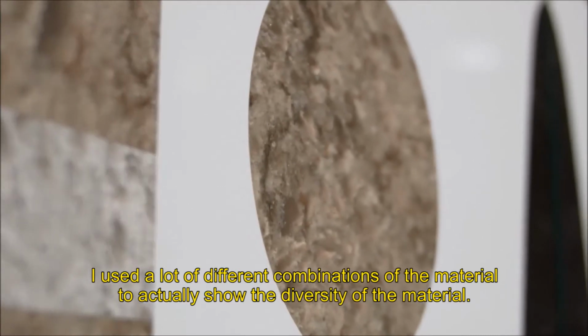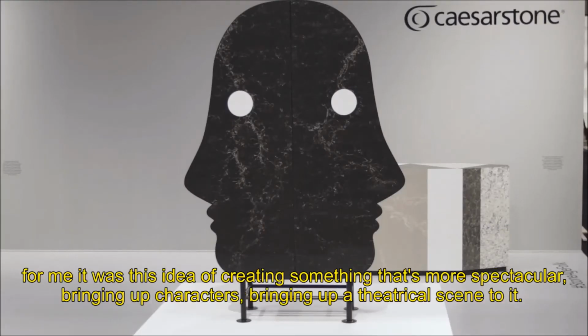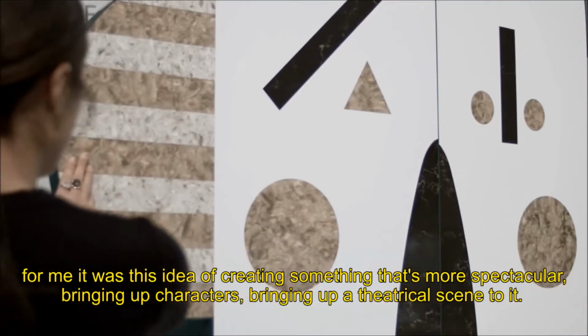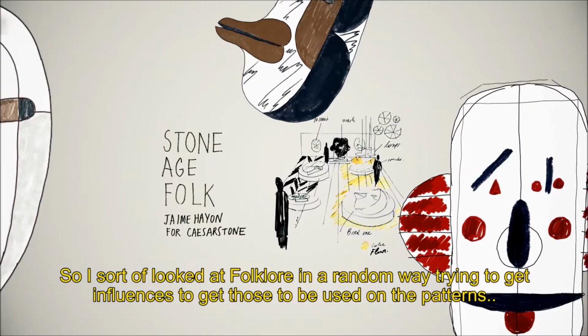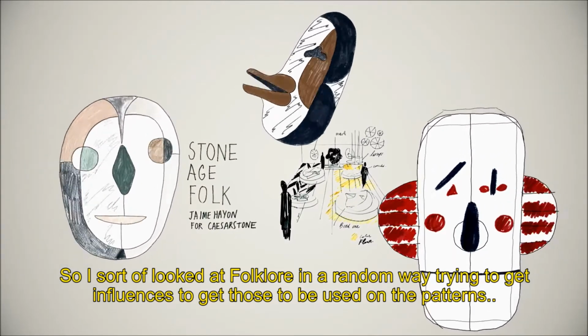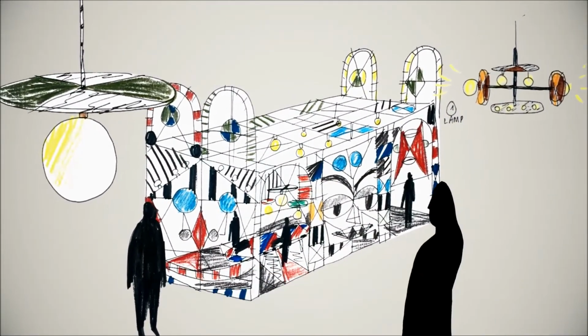I use a lot of different combinations of the material to show the diversity of the material. For me, it was this idea of creating something more spectacular, bringing up characters, a sort of theatrical scene to it. So I looked at folklore in a random way, trying to get influences to be used on the patterns and graphical elements that I used on the Caesarstone installation.